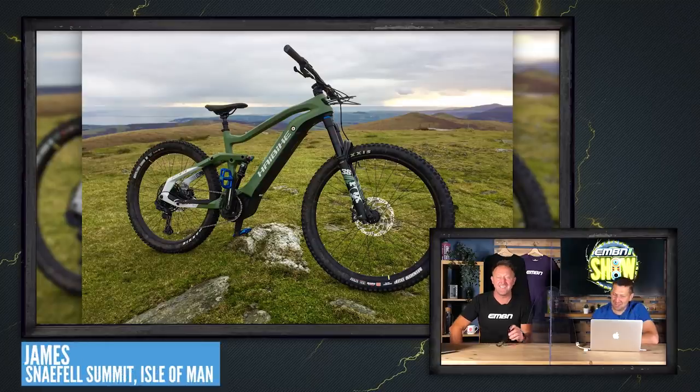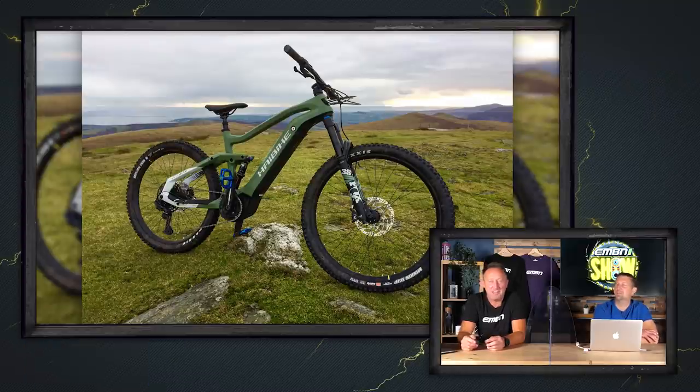But bike of the week, Steve, what are you thinking? I quite like that high bike myself. I'm just looking at that now. I think that's the standout shot for me this week as well. So James is actually looking at it too. James and his high bike up in Snaffle Summit on the Isle of Man. Snaffle, not Scarfell, but Snaffle.